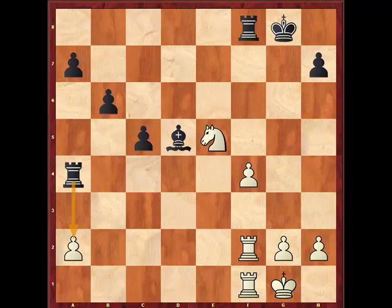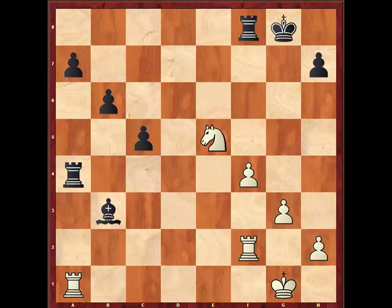Here Nicacci played g3, happy to give up the a pawn, although obviously rook a1 was really not such a pleasant thought in terms of defence. Bishop takes the pawn on a2, rook a1, bishop back to b3, and the rooks are exchanged.